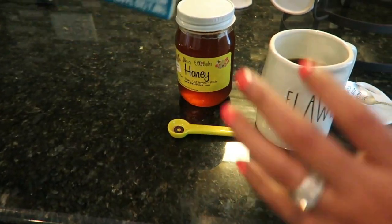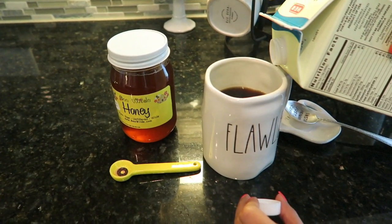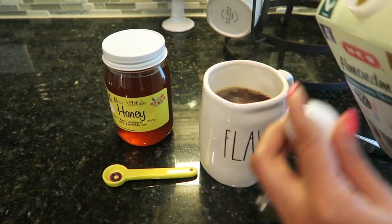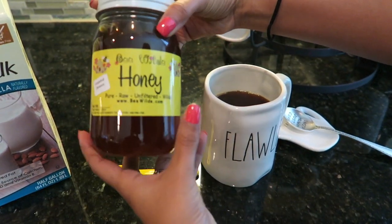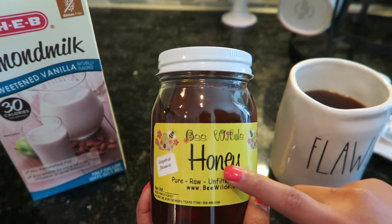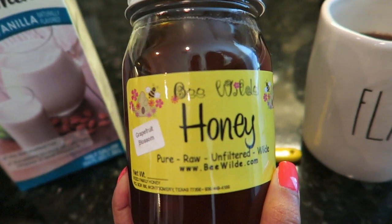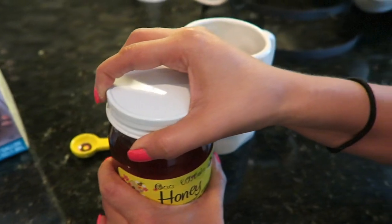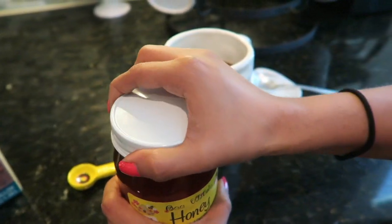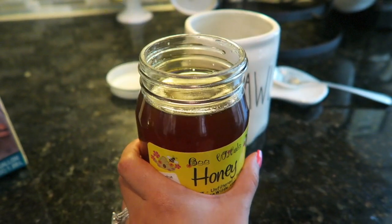Let's see. We are out of creamer. So I'm improvising with a little bit of almond milk, or a lot of it, and some honey. I got this honey at the farmer's market last weekend, and it's a grapefruit blossom. Oh, my goodness, it is magnificent. I absolutely love it. And that little whining you hear in the back is Max. Yes, he whines. He whines like a little baby.